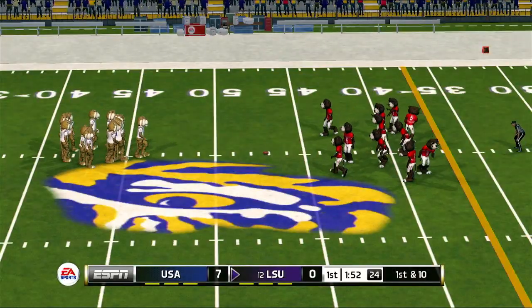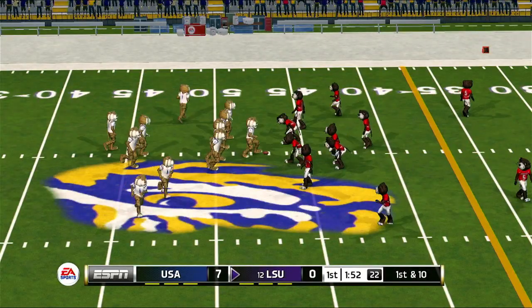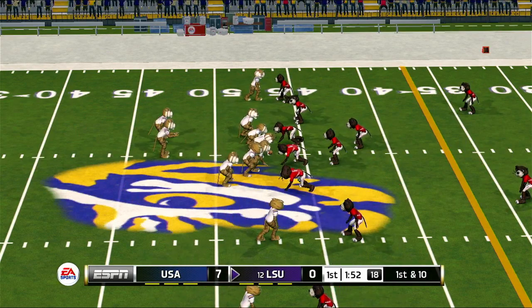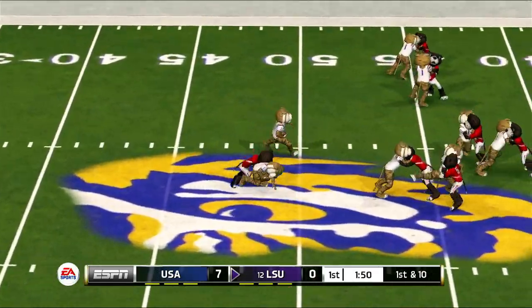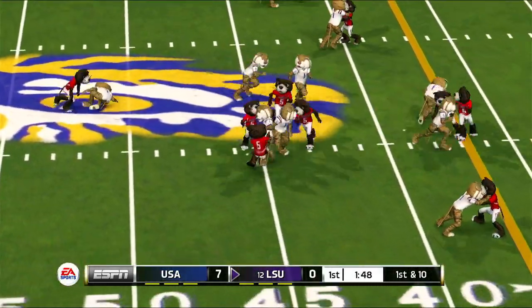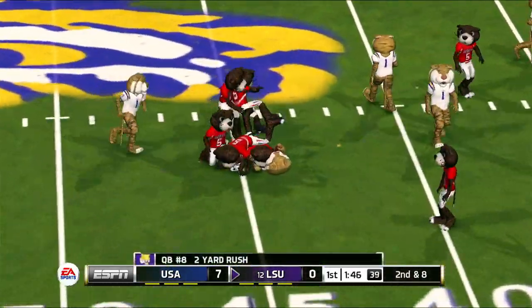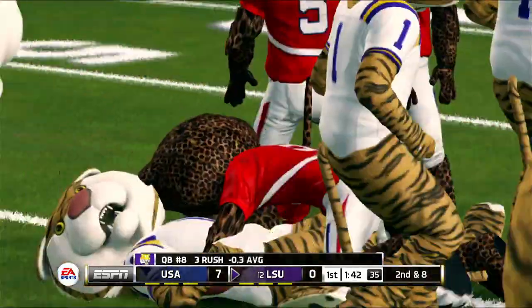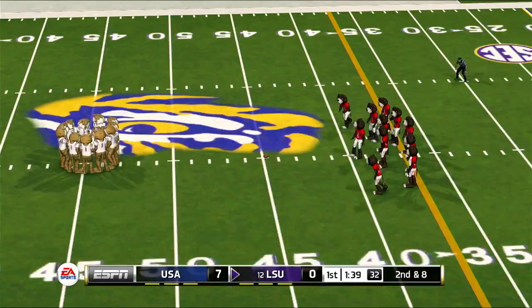First and 10. Ball on the 47. He is drilled at the 45. Call it a gain of 2 yards. That makes it second and 8.